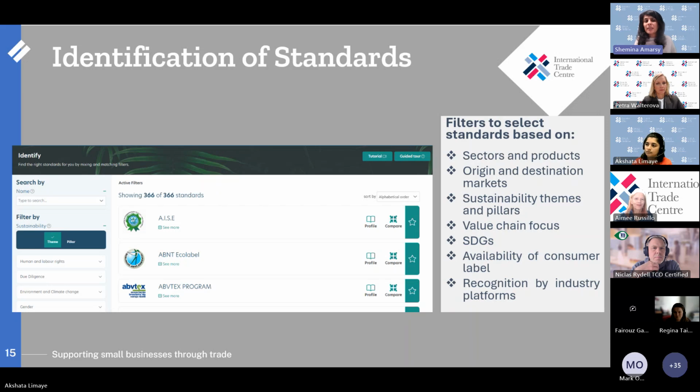In the next slide, you will see certain of the functions that Standards Map users can use. You can identify standards per product, per origin and destination market, per sustainability theme. There are different filters to use to be able to identify the standard or standards that are of interest to you.